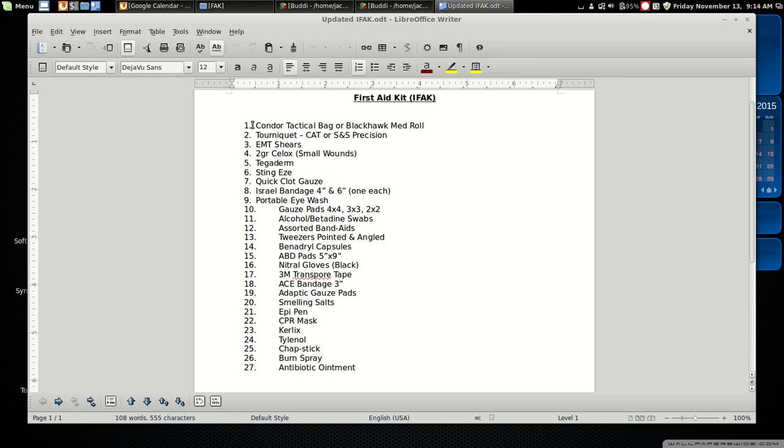The first thing I have is what they call a Condor tactical bag or Black Hawk medic roll, which I use to keep all my medications and supplies. The next thing is a tourniquet. It can be a CAT, or you can get one from S&S Precision. The next thing I have is EMT shears to cut away clothing to get to a wound.